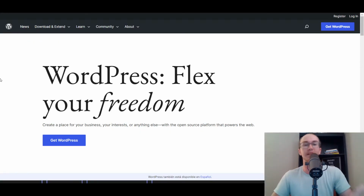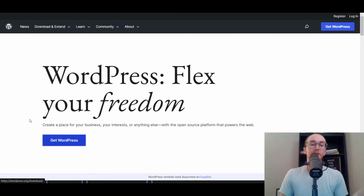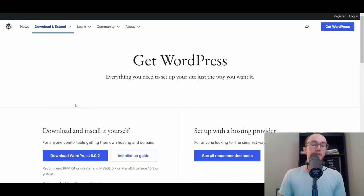So WordPress is about the freedom to create a place for your business, your interests, or anything else with the open source platform that powers the web. To get WordPress, as you can see here, you click here, and then you can download and install it yourself. So WordPress actually is free to download and use.